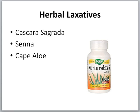And the Cape aloe is lovely because the aloe is something that will get your liver cleansed and stimulated, as well as the colon, and it's a nice herb to get things moving.